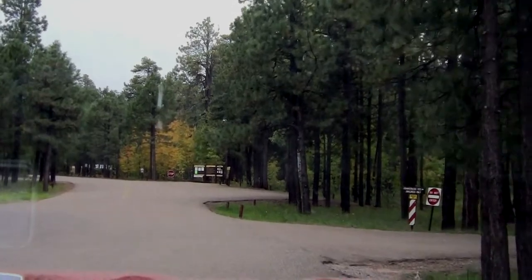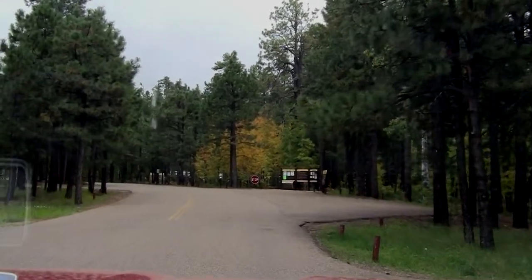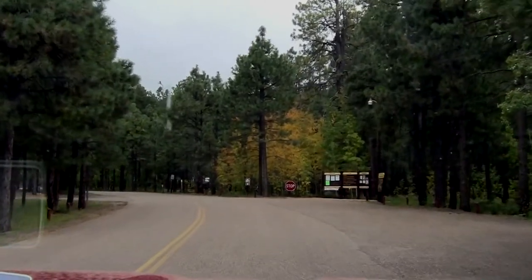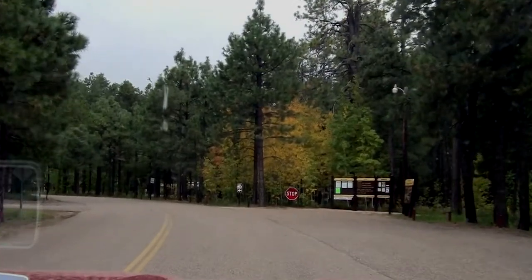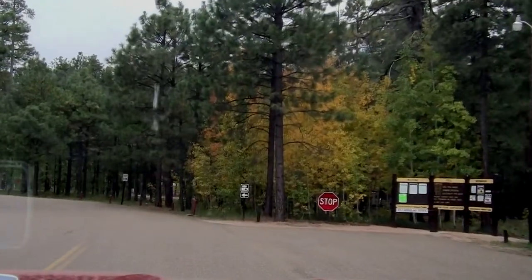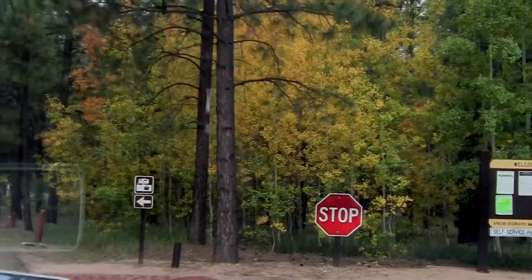Off to the right here we have the camp hosts on site 24/7. So if you have a problem or a question, you can always go to one of the camp hosts and get help. I'll pull in here so that you can kind of get a view of what the fees are.